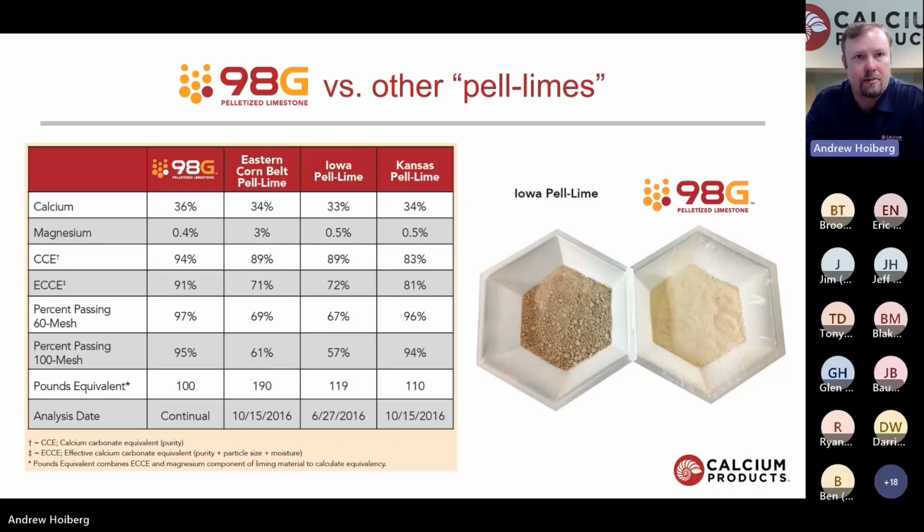You can see this one on the left here. These are both broken down versions of 98G and this Western Iowa pelletized lime. There's a lot of very coarse particles in there. So this really is more of a pelletized ag lime versus a pelletized lime powder like 98G is. That affects its overall ECCE score and its performance in the field. And so you can see you've got a 20, and 10% difference compared to the overall efficiency of 98G here.